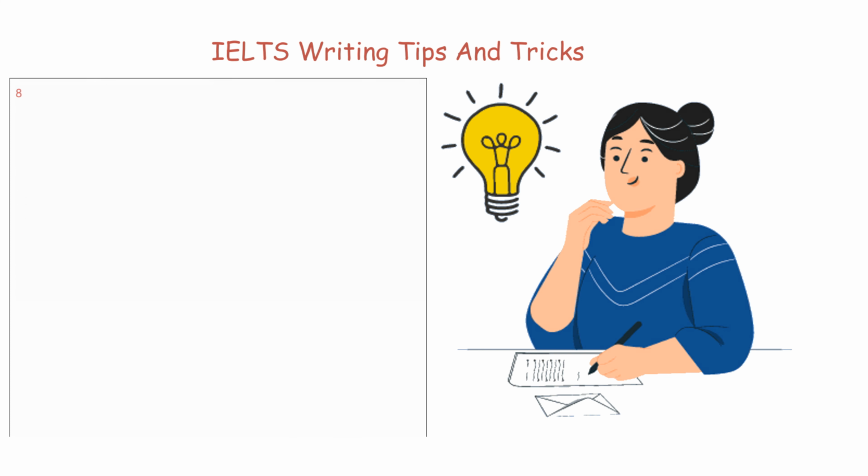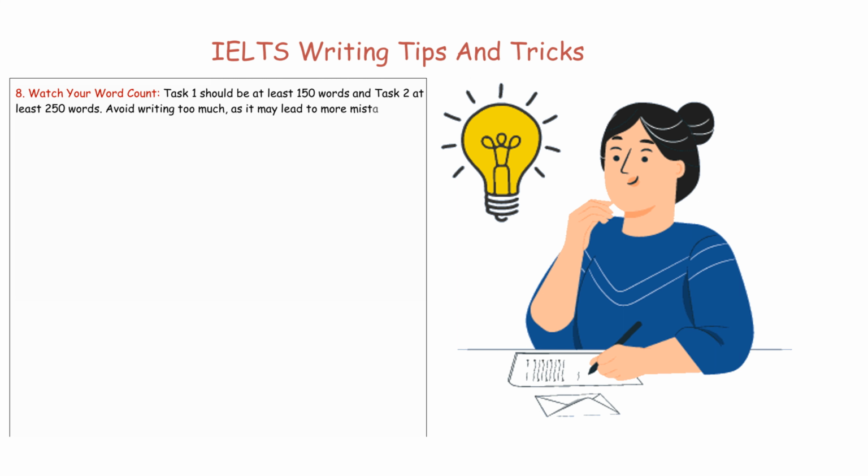Watch your word count. Task 1 should be at least 150 words and Task 2 at least 250 words. Avoid writing too much, as it may lead to more mistakes. Conversely, writing too little can result in a lower score for task achievement.